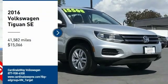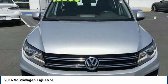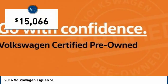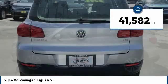Looking for the right vehicle? Check out the 2016 Tiguan. With Volkswagen Tiguan, it's good to be turbo. Turbo with class, and is priced below $20,000. This vehicle has less than 45,000 miles.